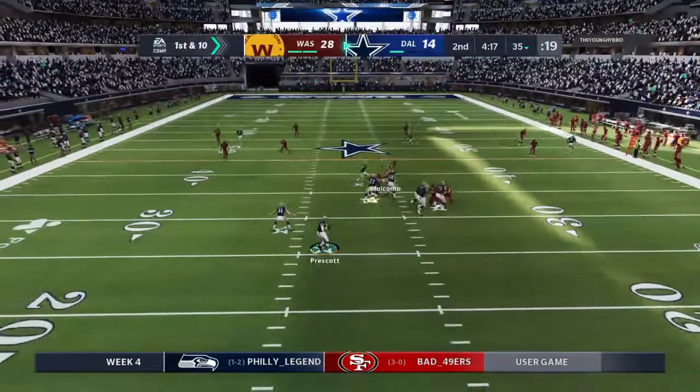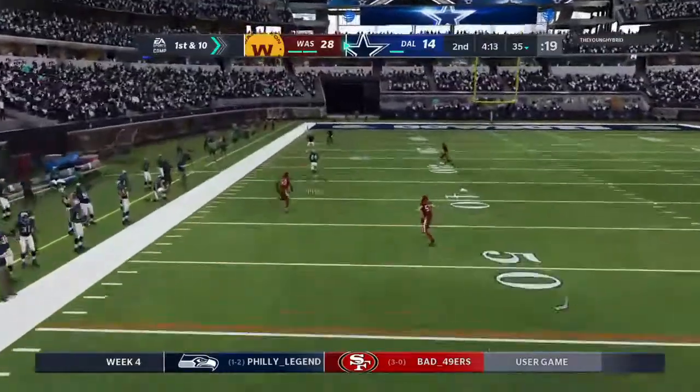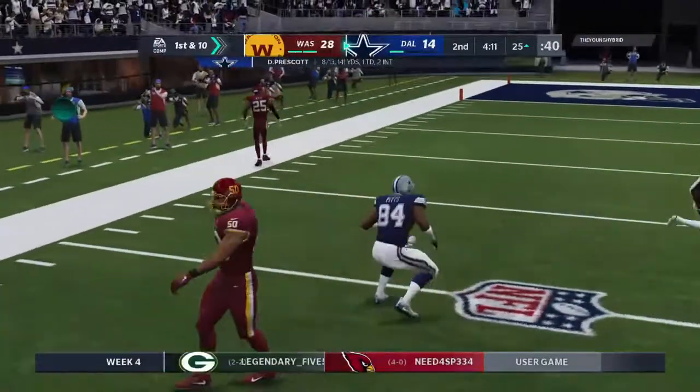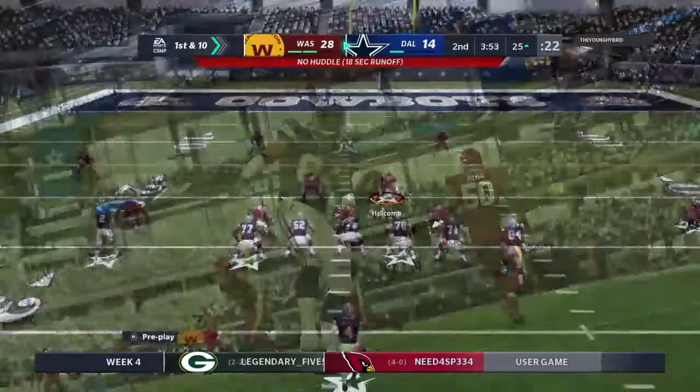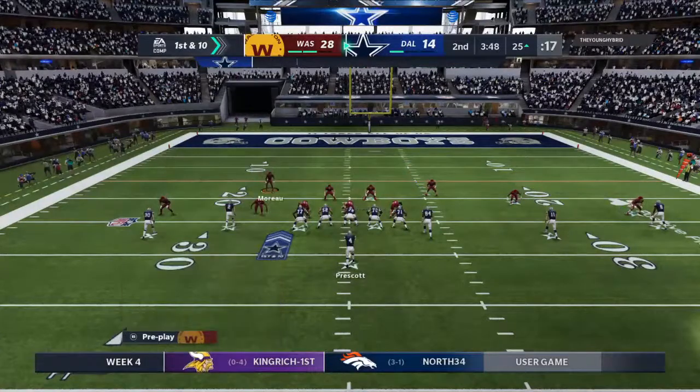Prescott looks to throw on first. He's going to wind up and air it out. And that's caught at the 25. And they do finally get him, but he takes it to the 25. First and 10 at the 25-yard line.